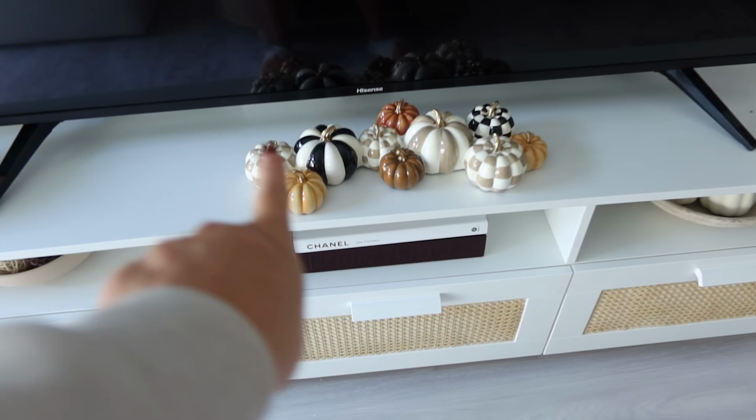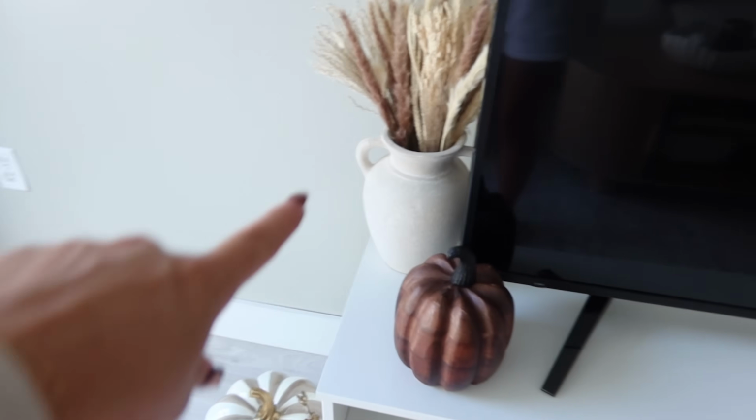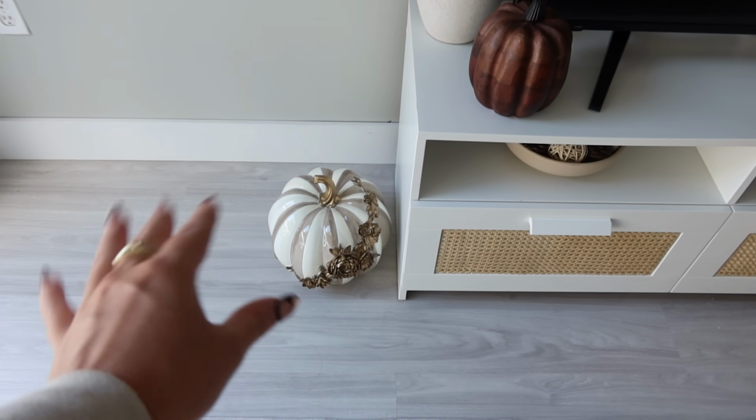I love this going across here. It doesn't block any sensors. Love that. I also love, this vase was the best addition there. I love this corner of the TV stand. This pumpkin is so much bigger than I expected. I really don't know where to put it. So I just have it on the ground right now, which I don't hate.